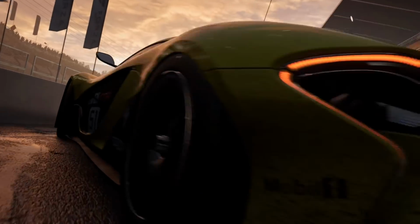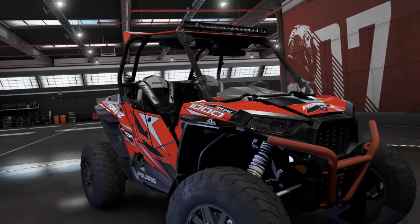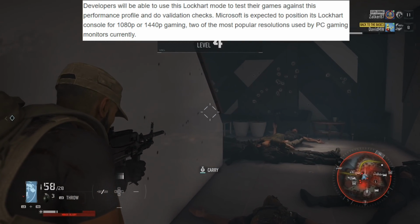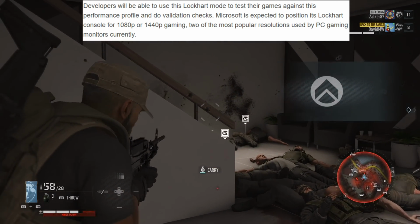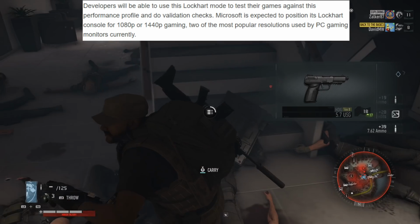And when you throw in these new tests of the Xbox dev kit, it's looking like developers are already working on both next-generation consoles, which the article again says here. Developers will be able to use this Lockhart mode to test their games against this performance profile and do validation checks. Microsoft is expected to position its Lockhart console for 1080p or 1440p gaming, two of the most popular resolutions used by PC gaming monitors currently.